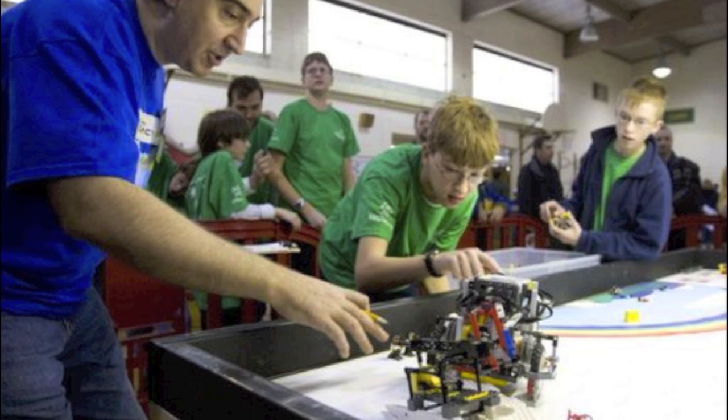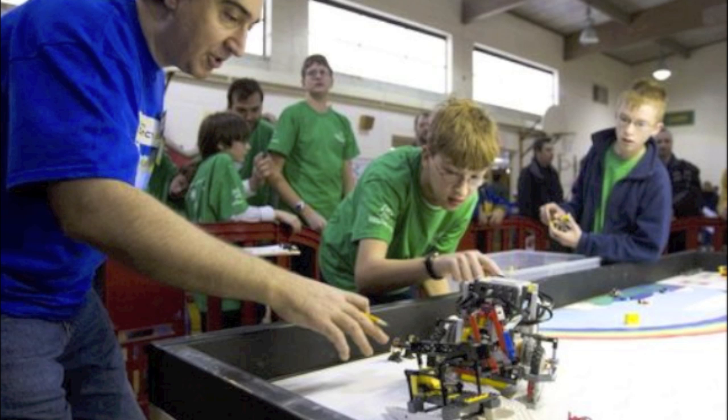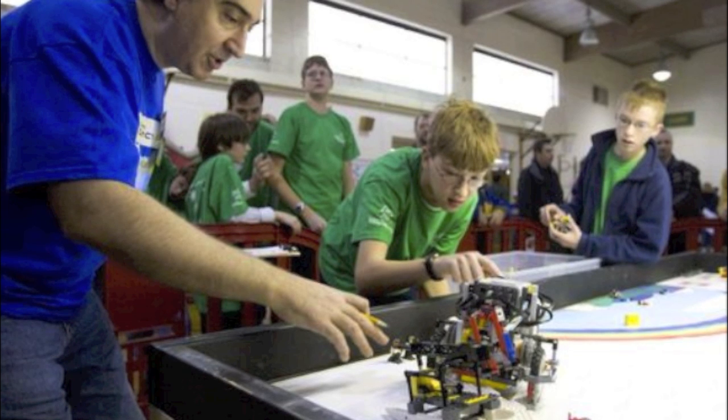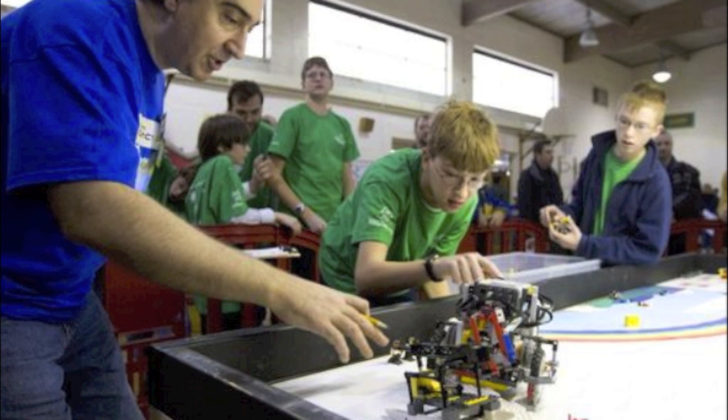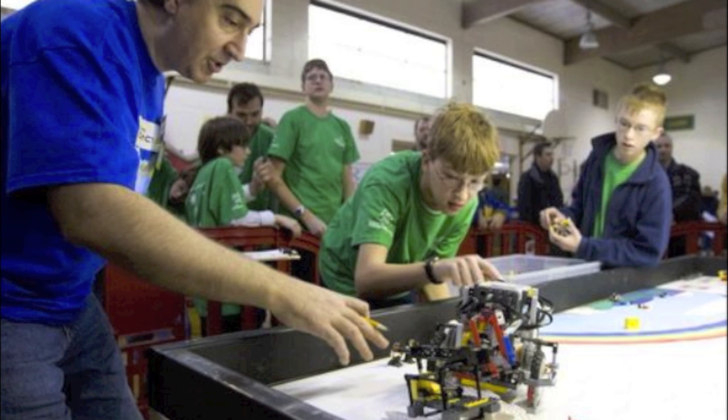So here is a picture of a Lego championship. From this picture, you can see that the child is active with the adult, and they have team communication. And this teamwork is a very important ability in future work. So the Lego championship is a very good place for children to practice their teamwork skills, and this will help them a lot.